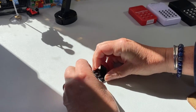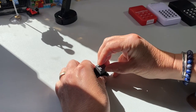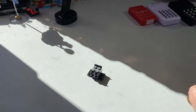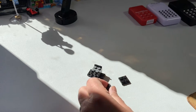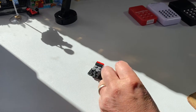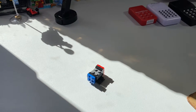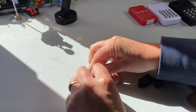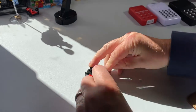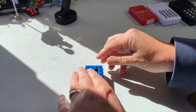Right, hang on. Now we're going to get serious. I'm just tethering. Hold on, button that. I'm just doing a little bit of tethering here, please. And that. On there. Okay. And four of these. Okay, right.